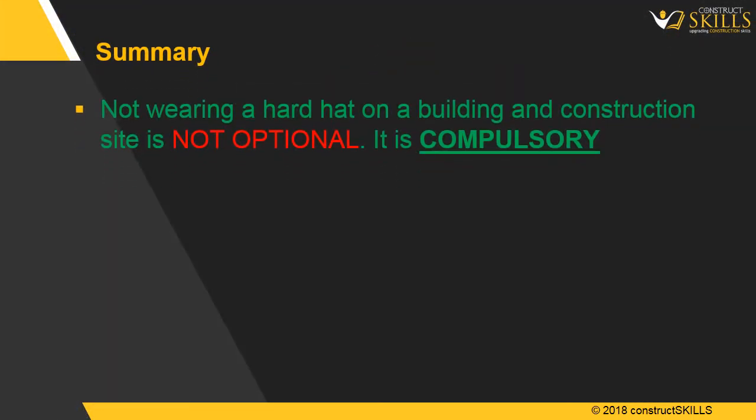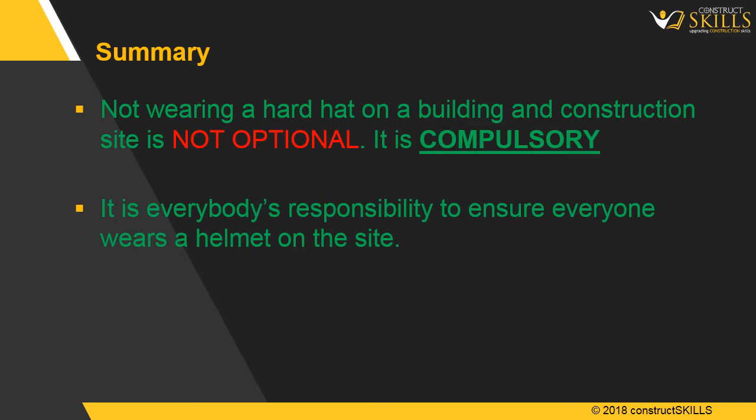Not wearing a hard hat on a building and construction site is not optional. It is compulsory. It is everybody's responsibility to ensure everyone wears a helmet on the site.